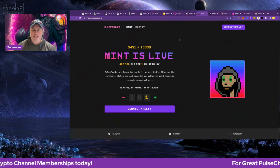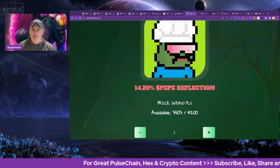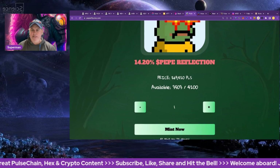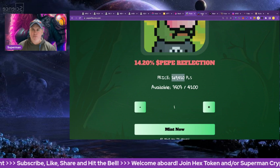So the mint prices are very different from each other. Pulse Apes, of course, was only 100,000 pulse for a mint. This one here is 420,000 pulse for a Pulse Punk. And you can see that for the Pepes NFTs, the amount they have to pay is 669,420 pulse per mint. So they're still minting out at the moment.